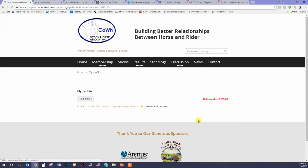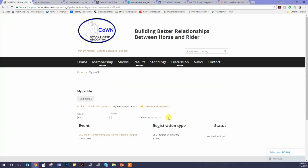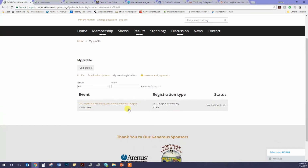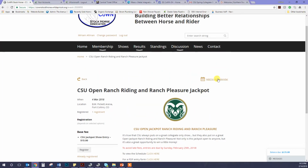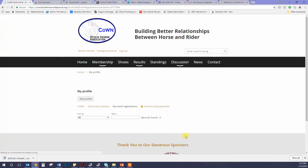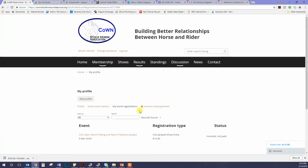If I go back, I can also go to my event registrations, and I can see what I'm entered in there, and you get more information. So then you can add this to your calendar, and it'll automatically give you an event down here to add to your Google Calendar or whatever calendar you may use online. So yeah, that is how you enter if you are not a member.